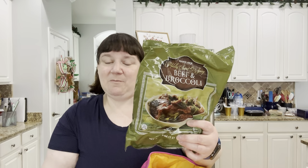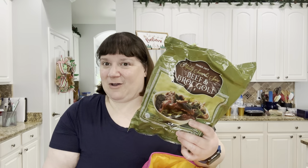I know Sam will not eat this, but she's going to be at the park sometime. So when she's at the park, Richard and I will eat the beef and broccoli. She doesn't like the broccoli, she'd eat the beef. And I serve mine over cauliflower rice, and for Richard I make regular rice, but I love this stuff.